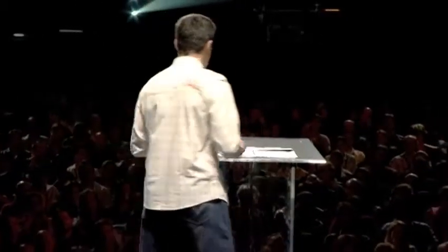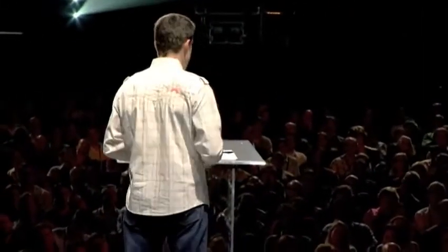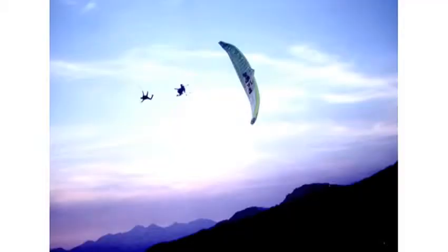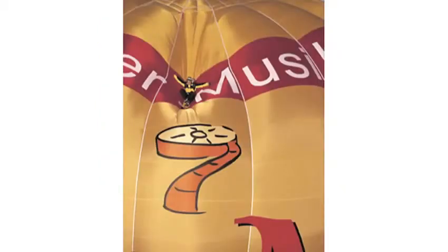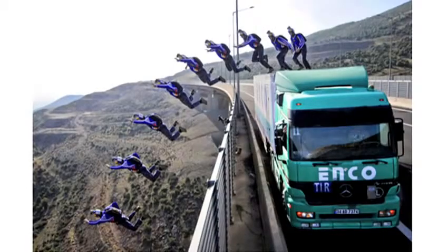So, with all this knowledge, I also wanted to get into stunts. So with some friends, we started to do different tricks, like for example, this jump here, I jumped from a paraglider. Or here, everybody was freezing pretty much, except me, because it was very cold in Austria, where we did this filming. Everybody sitting in a basket, and I was on top of the balloon, ready to slide down with my skysurf board. Or this jump from a moving truck on a highway.